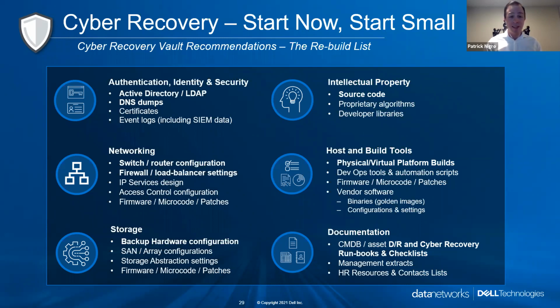And a lot of times what we're pointing to, some of these have been brought up already: Active Directory, DNS dumps, maybe some of your networking environments, critical storage applications, IP information. I'll let you read for yourself, and we're happy to provide this information following today's conversation. But this is something we can work together with you. Typically, Jeremy and I are recommending to our customers, if nothing else, start by protecting 10 or 20% of your most critical applications within this vaulted environment today.